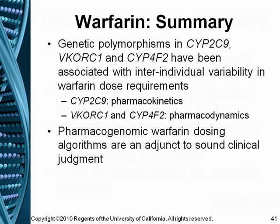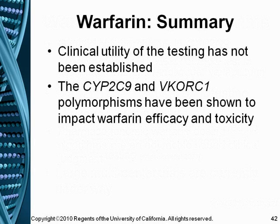In summary, genetic polymorphisms in CYP2C9, VKORC1, and CYP4F2 have been associated with inter-individual variability in warfarin dose requirement. CYP2C9 polymorphisms influence pharmacokinetics, while VKORC1 and CYP4F2 polymorphisms influence pharmacodynamics. Pharmacogenomic warfarin dosing algorithms are an adjunct to sound clinical judgment. And clinical utility of the testing has not been established.